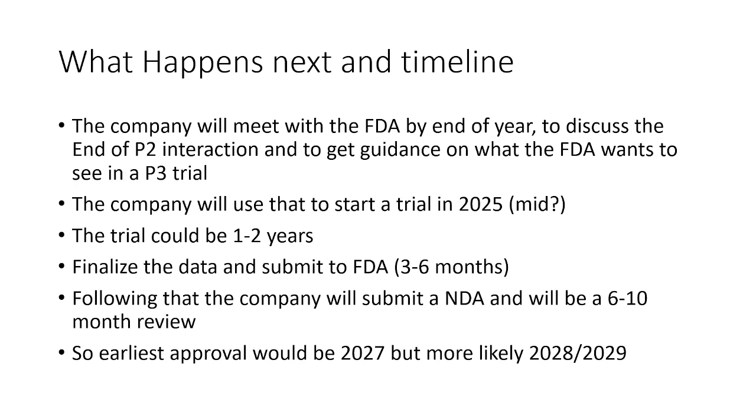So earliest approval would be 2027, but if you really look at the numbers for that, like I said, if they start in 2025, and it's a year trial, that's mid-2026. The data is end of 2026. And then, of course, even if it was a 6 month review, it's going to be mid-2027. So looking at that, most likely it's going to be a 2028 or 2029 approval.